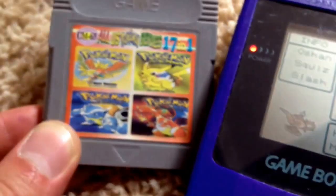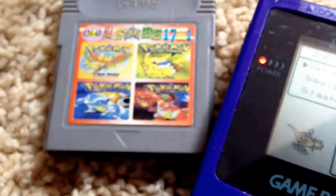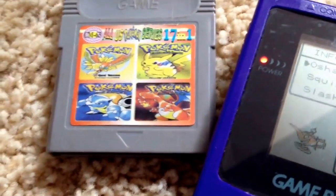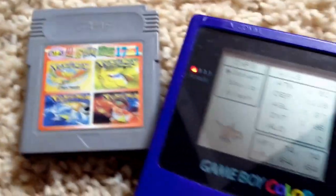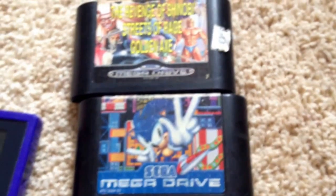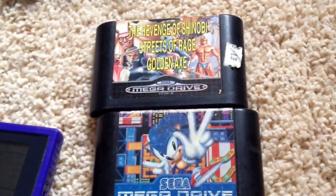Tried to play this from one of the earlier videos, you may remember. It's probably about 4 weeks ago I got this now. 17 Pokemon games in one. Absolutely no hope of getting that to work, so that's useless. But while digging around trying to find some batteries for my Game Boy Color, I managed to find these in an old drawer as well. Didn't even know I had them. Sonic 3 and one of my favourite Mega Drive games with Streets of Rage: A Golden Axe on.